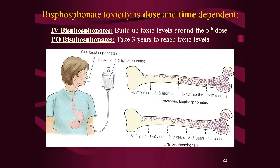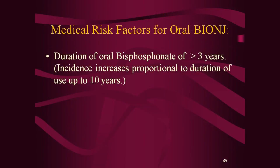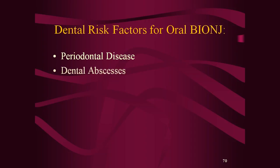So this was the picture we showed before, showing IV bisphosphonates and oral bisphosphonates and how long it takes for problems to develop. If the duration of oral bisphosphonates is greater than 3 years, that's proportionally where you're going to have a problem. Patients who are also using steroids, often for arthritis or some other reason, tend to have more severe issues. The same set of dental factors that affected the IV patients apply: periodontal disease, cavities leading to an abscess, and invasive dental treatment, such as extractions and tori removal, can cause exposed bone in patients who've been on these for a while.